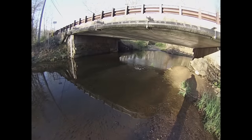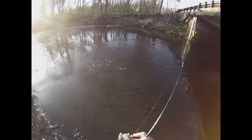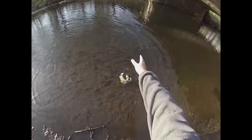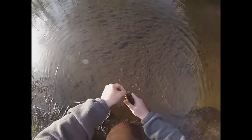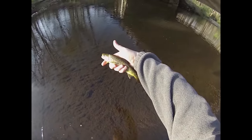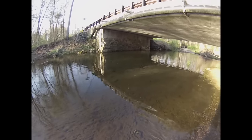There's a fish. What have we here? That's a wild brown. Come on, buddy. And that is my first trout of the year. And he was barely hooked. Look at that. Beautiful, beautiful wild brown. And there he goes.